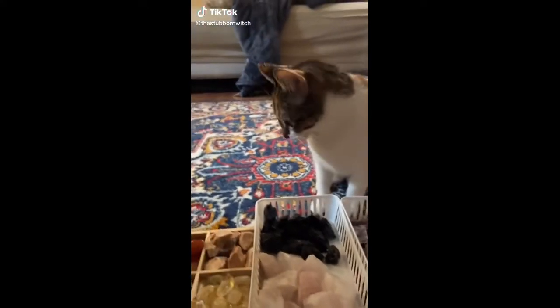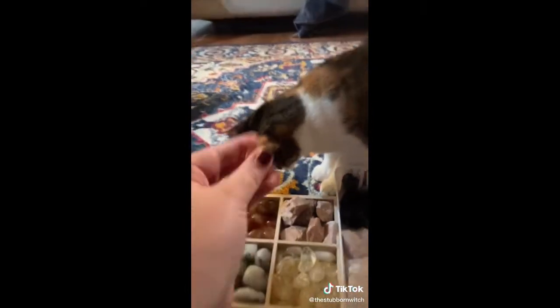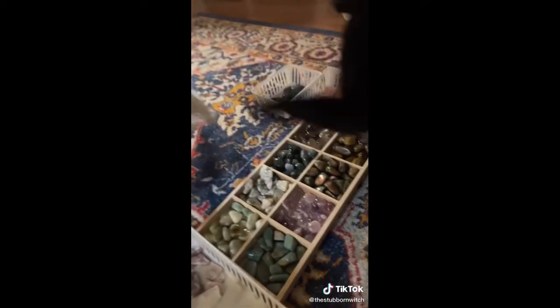Today we are picking the very first premium paw pick box. Let's see what they pick. First off, we got Penelope with some carnelian. What are we picking today, ladies? Oh my god!